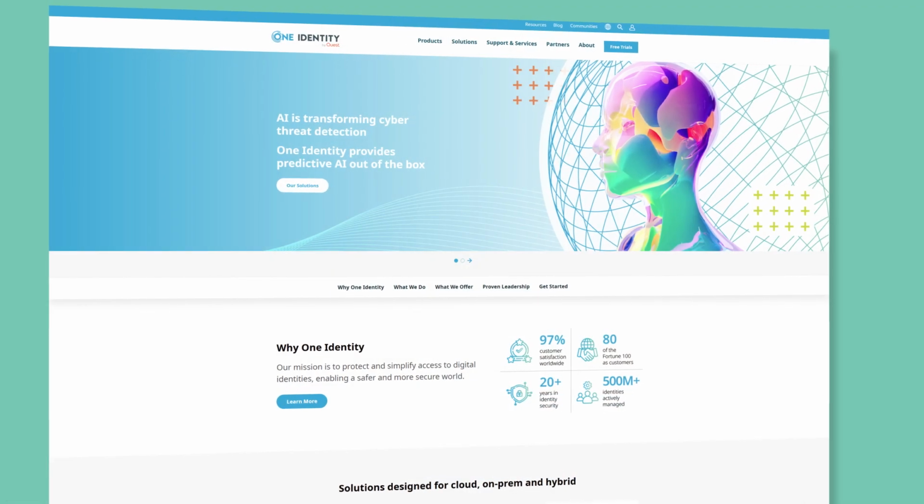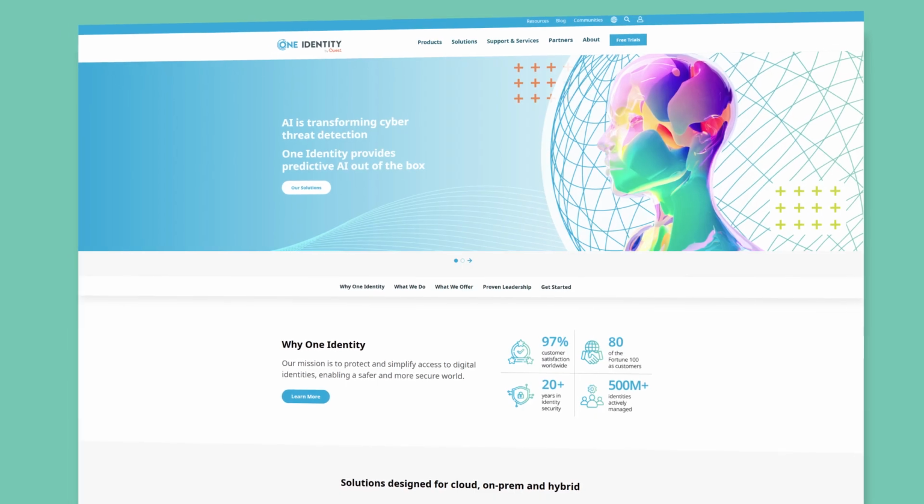AI is being used currently in several of One Identity's products. What's very interesting, and something that most of our customers don't know, is that we have been using models in the background to do things like risk scoring, things like being able to diagnose issues. And that has been in the core of several of our products now for years. So this is not new to us.